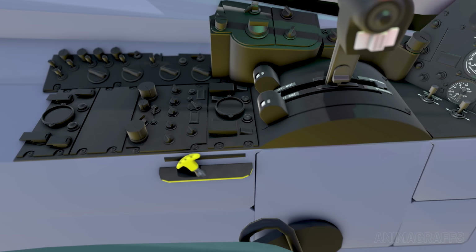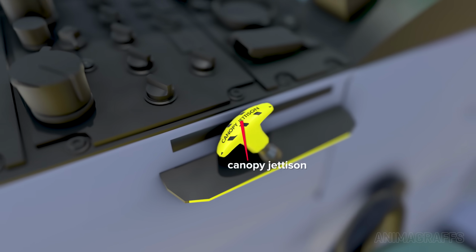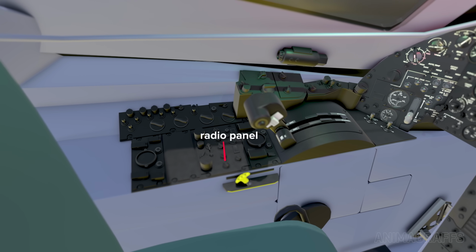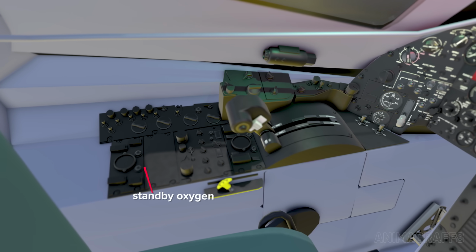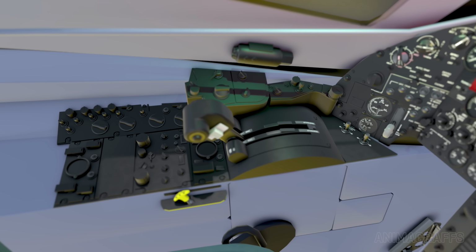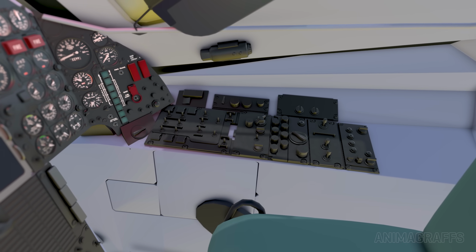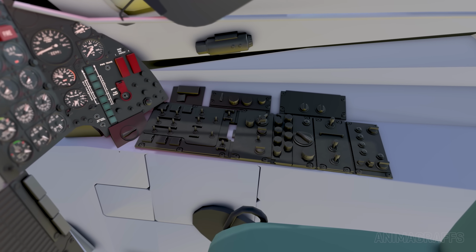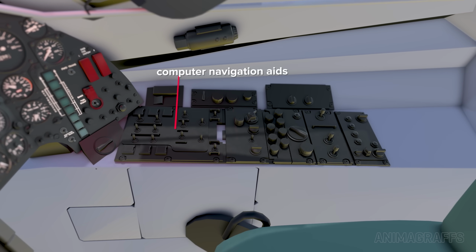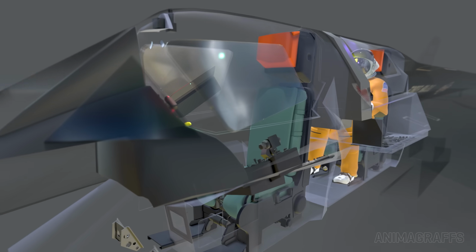There's an oxygen settings control panel behind that. A nearby pull handle will jettison the canopy. Other panels here include a radio panel, standby oxygen panel, a panel for various lights such as landing gear lights, and more. Controls for the map projector are found towards the front of this panel area. Corresponding banks of controls on the starboard side handle things like internal comms system, computer navigation aids for flying, landing, and takeoff, autopilot, and more.